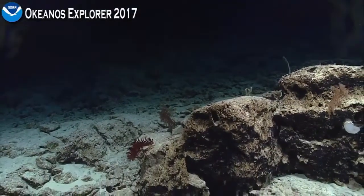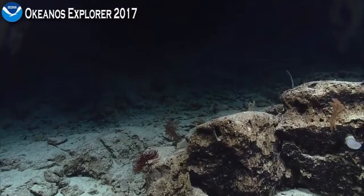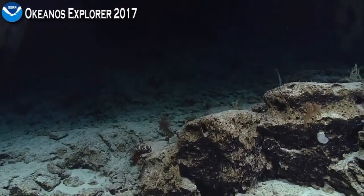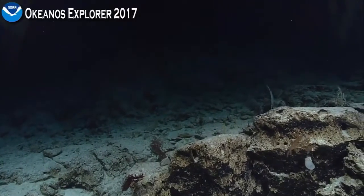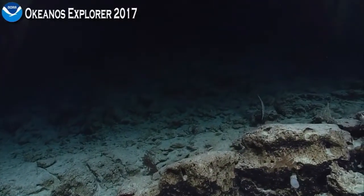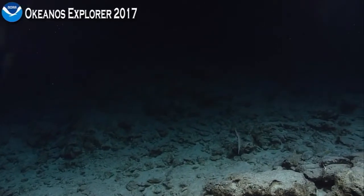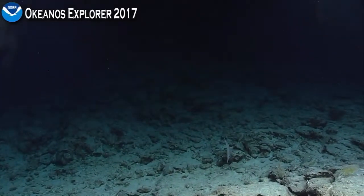Pilot, you see that kind of white finger sticking up above the boulder? Yeah. Maybe we could take a peek at that. Okay. It's kind of waving at us. Is that a come hither wave? Come hither wave, yeah. We just stopped, so you should have plenty of time. Big corallium colony in the background there on that one rock.